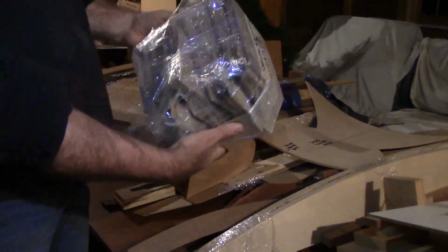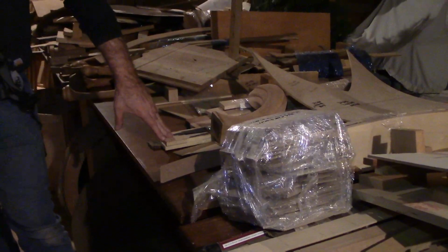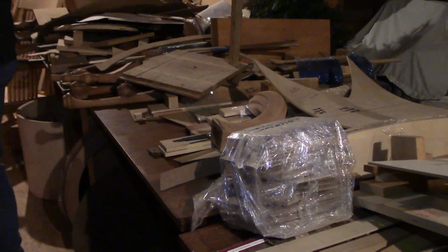Cool. Oh, there's so much I want to show you here. This is a patchwork. These are all templates for the barn beam bed that I talked about last time. I should show you a couple of them.